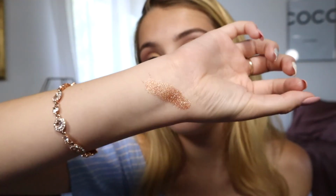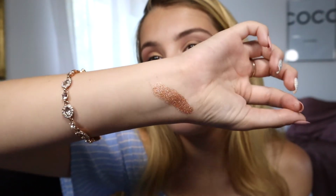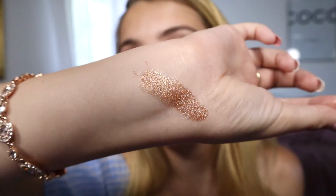3 products to go. I think the next one I'm gonna talk about is this pigment. Now, don't mind this. This is just like a container because this is so messy, and I am gonna open it and show you guys, because you won't be able to tell unless I really just go all the way. This is Melting Maple from M Princess. It is beautiful. I absolutely love it.